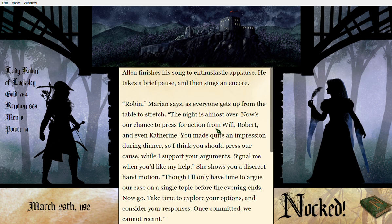Robin, Marian says, as everyone gets up from the table to stretch. The night is almost over. Now's our chance to press for action from Will, Robert, and even Catherine. You made quite an impression during dinner, so I think you should press our cause while I support your arguments. Signal me when you like my help. She shows you a discreet hand motion. Though I only have time to argue our case on a single topic before the evening ends. Now go. Take time to explore your options and consider your responses.